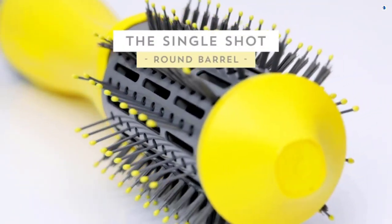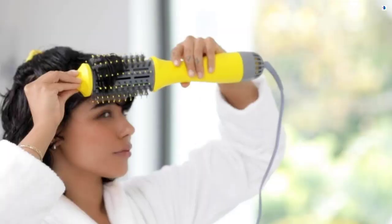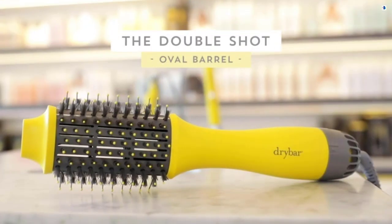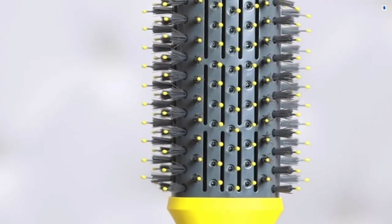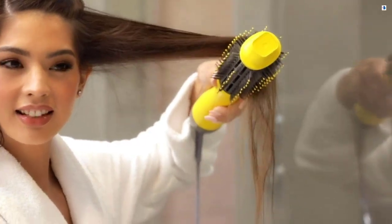The single shot has a 2¼-inch round barrel. It's perfect for shorter hairstyles and bangs, or for creating more defined waves and curls. The double shot has a larger oval barrel, similar in size to our double pint round brush. It's great for longer or thicker hair types, adding tons of volume.